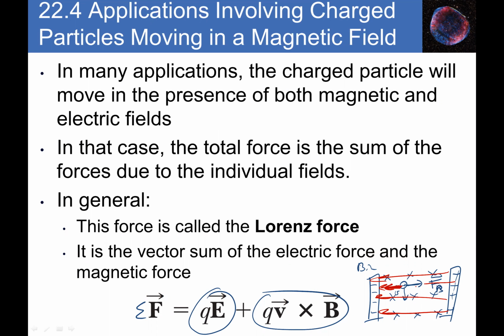So now you can see, right, it's being pulled to the right by the magnetic force, and pushed, or you can think of it as to the left, by the electric force. Which one is stronger is going to dominate, right? So let's say if the magnetic force is stronger, it's going to go like that. If the electric force is stronger, it's going to deflect like that. If both are the same, they're going to cancel and the particle is going to go straight down, right?